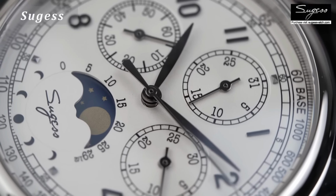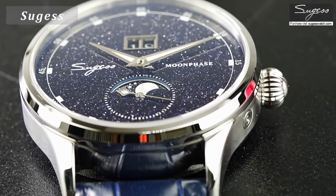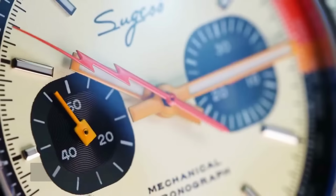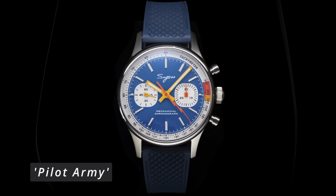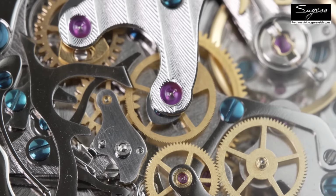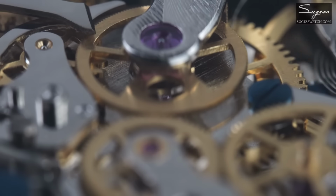Sugess is another Chinese watch brand known for producing affordable mechanical watches, often featuring Sea-Gull movements. They specialise in chronographs, dress watches, and tourbillons. Their Pilot Army chronograph is incorrectly named, as this is a homage to the Breitling Top Time. Still though, a really good looking chronograph for a ridiculous price, especially the teal, orange and cream version, which is sexy as hell. These feature mechanical ST1901 chronograph movements and cost less than $100, which is insane.